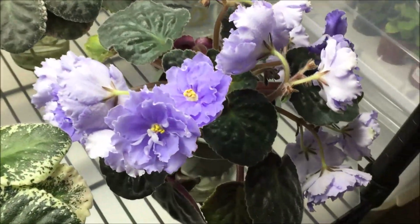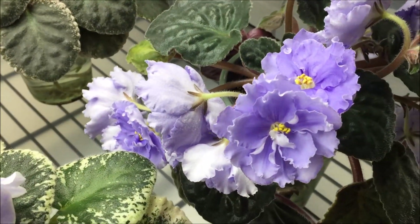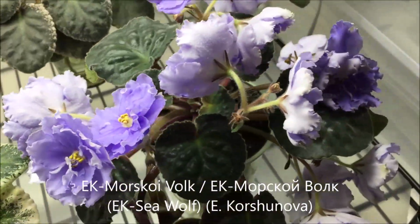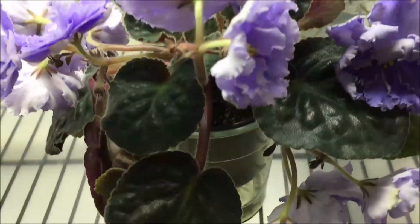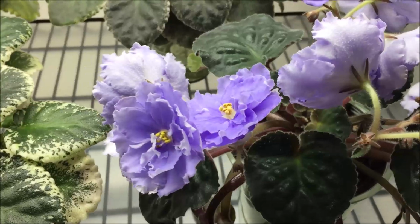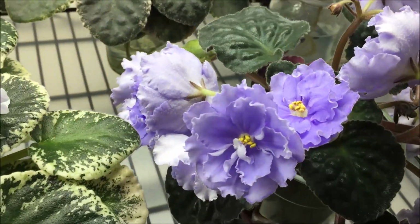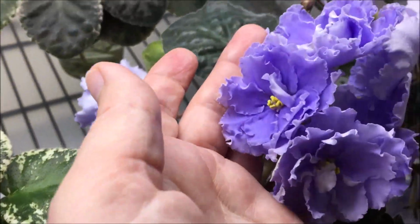Next to it is the second plant of the EK Морской Волк, or EK Sea Wolf, that is having a second blooming cycle, and it is growing on a wick. So the blooms are very heavy, but as you can see, the bloom stalks are stronger than on another plant, and maybe it's because it's the second blooming cycle.